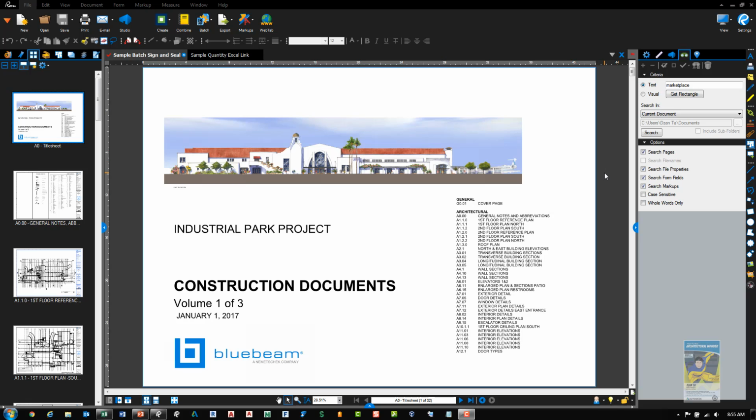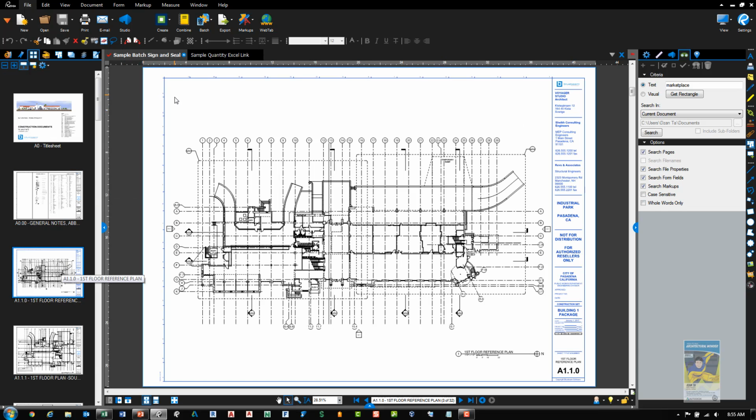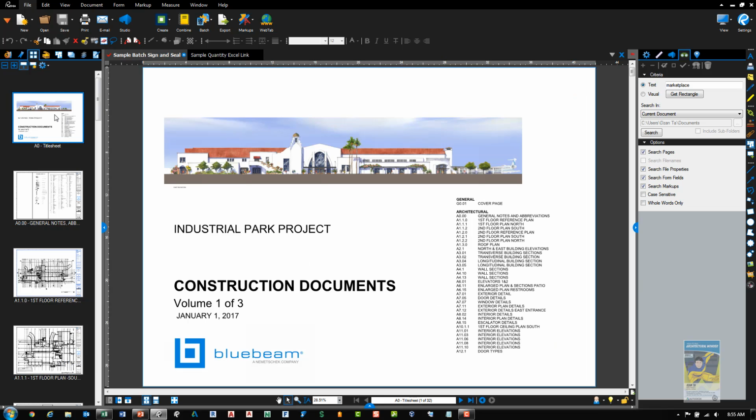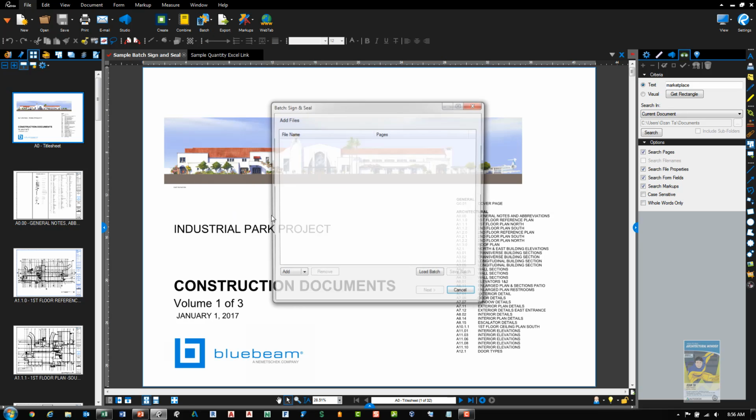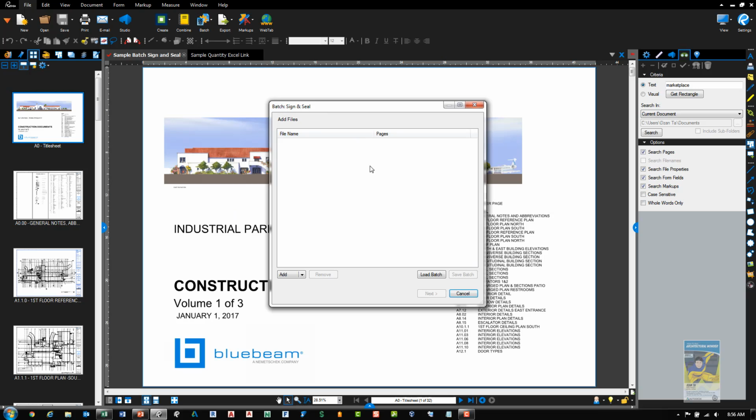The next eXtreme version feature I'd like to take a look at and show is the sample batch sign and seal. So you have the ability to take the software and use it to digitally sign or stamp all of the sheets at one shot. In order to do this, we head over to the File tab of the ribbon, head over to Batch, and Sign and Seal. And it'll open up the Batch Sign and Seal window. We'll click Add, and click Add Files or Add Open Files. I'll click Add Open Files, and the two files that are currently open will be there. Since I don't need the Excel link file, I'll remove that one.